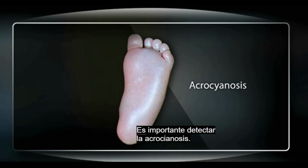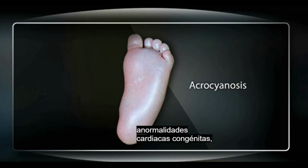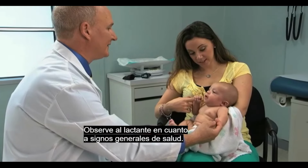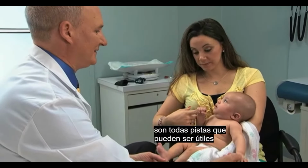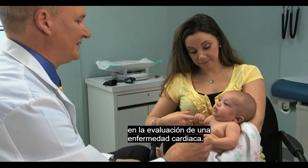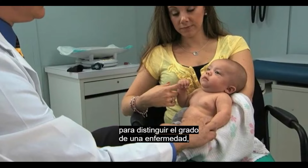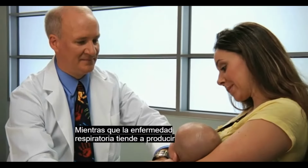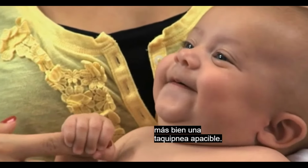Acrocyanosis is important to detect. While it may be a normal response to exposure to cold air, it may also reflect congenital cardiac abnormalities as well as respiratory diseases. Observe the infant for general signs of health. The infant's nutritional status, responsiveness, happiness, and irritability are all clues that may be useful in evaluating cardiac disease. Observe the respiratory rate and pattern to help distinguish the degree of illness and cardiac versus pulmonary disease. While respiratory disease tends to cause work of breathing, cardiac disease in infants tends to cause peaceful tachypnea.